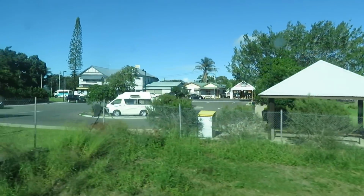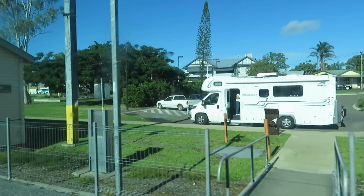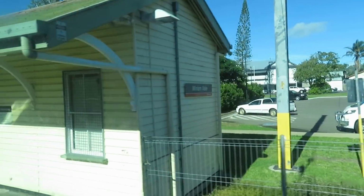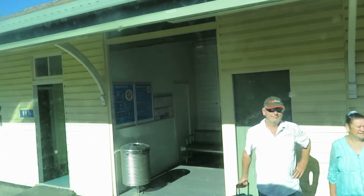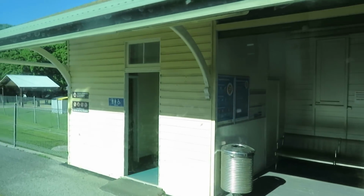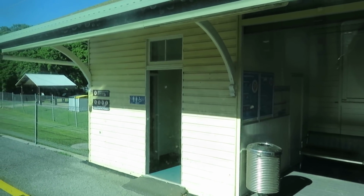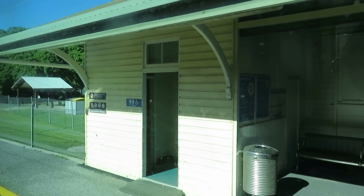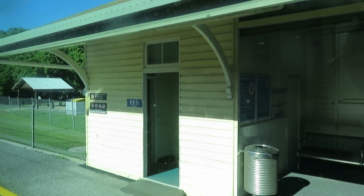Doing two stops because this platform is, I'd say, only about 2 cars long. Here we go, Miriam Vale. Many years ago, this was a famous place for pies. We used to sell the pies through the windows on the train, would you believe? And people would stop for a few minutes and buy a pie on the station.